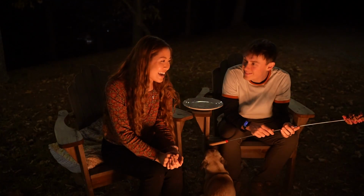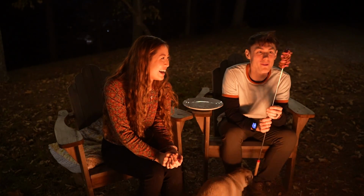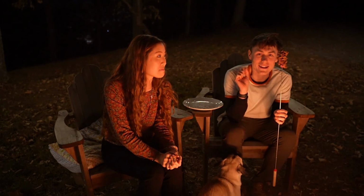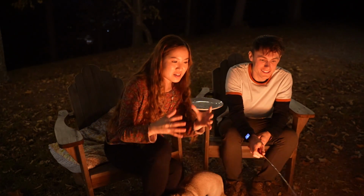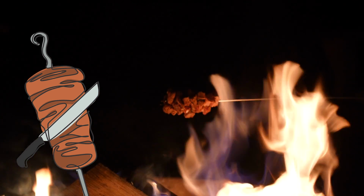But now Chad has a skewer. I want some savory meat, so I've actually cut up leftover steak. I want to roast it over the fire in their little bite-sized pieces. I think it's really cute. They kind of look like those Turkish kebabs. Yeah, a mini version of it.